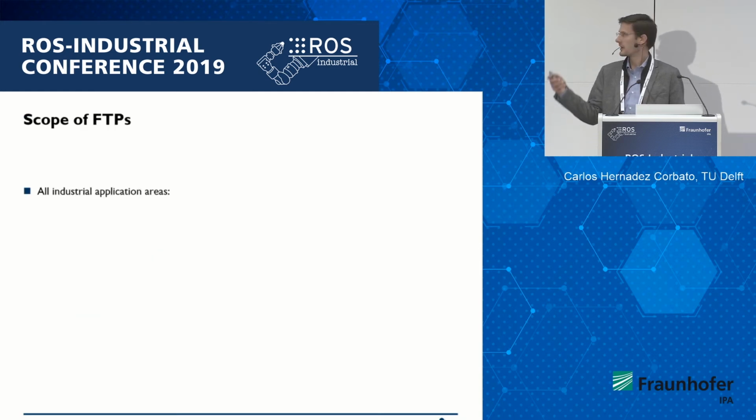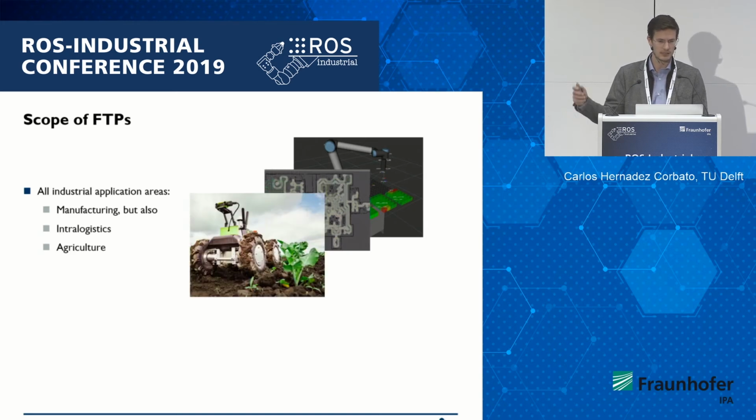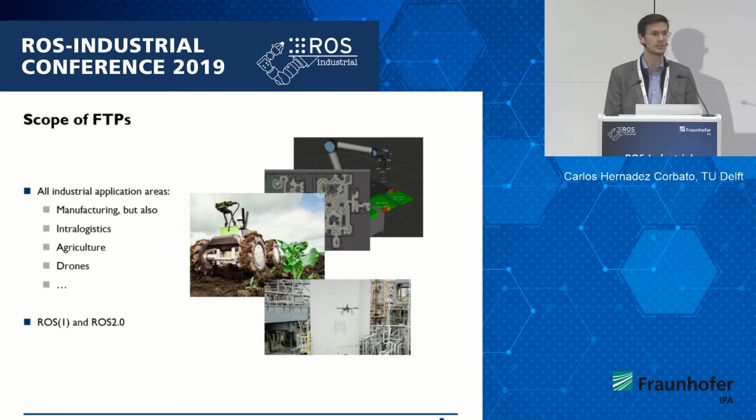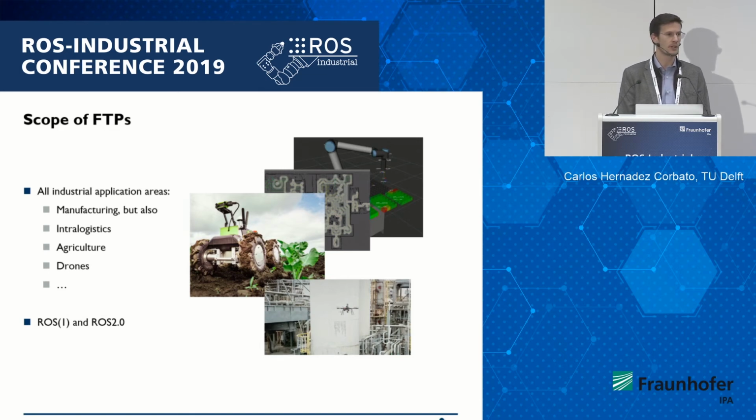The scope of these projects goes from traditional automation, robotization in manufacturing, but also in intralogistics or agriculture or drones for inspection and maintenance, and anything that was industry, commercial applications, and we were targeting ROS-I and ROS-II. Initially in ROSIN, we had the impression that quite some development would continue in ROS-I, and there was quite some uncertainty because ROS-II was not released yet when we started the project, not even a beta version. But I have to say in the last year and a half, 2 years, ROS-II has really sped up, and we are just trying to follow the community, to support the community.